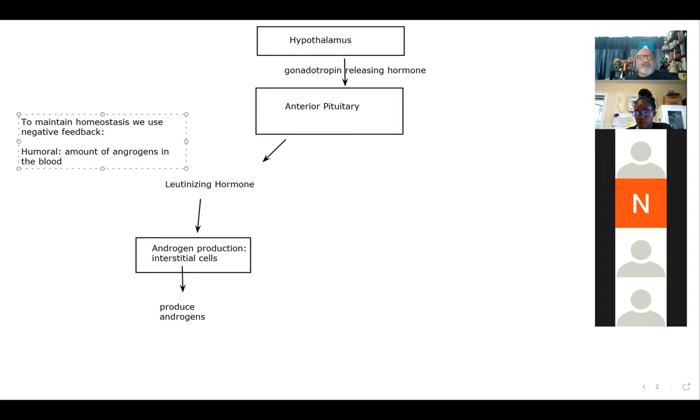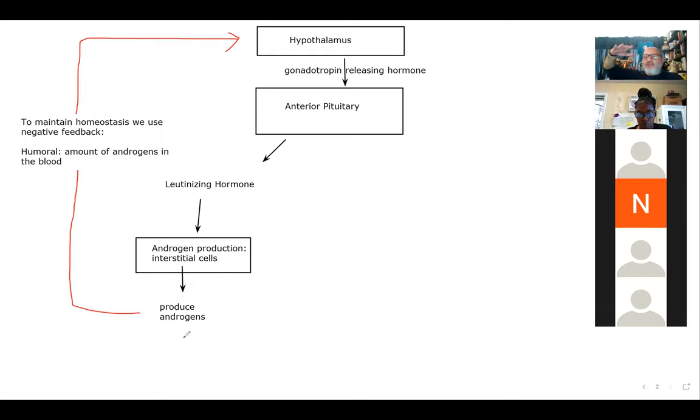The amount of androgens. It isn't that androgens directly affect the hypothalamus. It's that the hypothalamus is keeping track of how many androgens are in the blood. If there's not enough androgens in the blood, it releases more gonadotropin-releasing hormone, the anterior pituitary releases more luteinizing hormone, our interstitial cells make more androgens, and androgen levels go up.